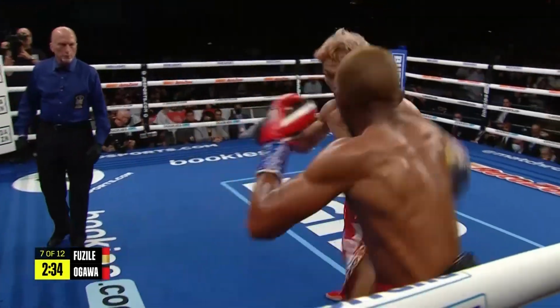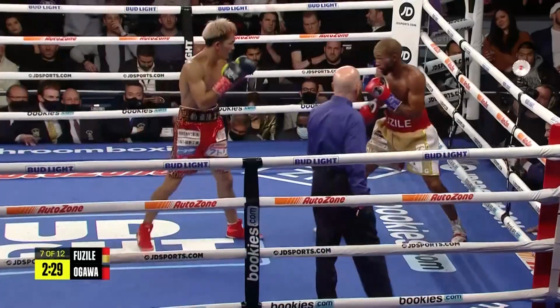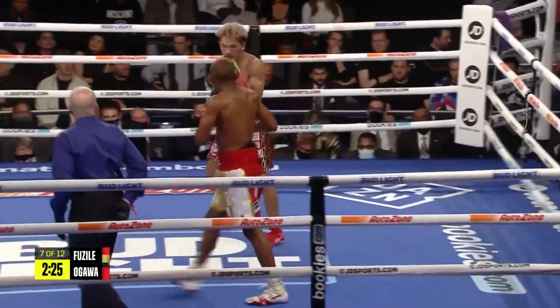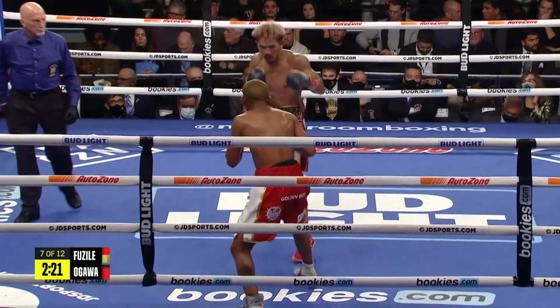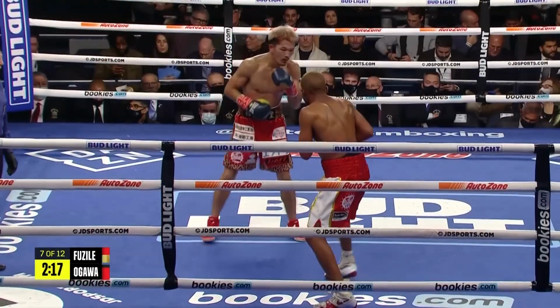Yeah, but standing toe-to-toe and trading with Ogawa still feels like the wrong move at this stage of the fight. It's still close enough that if he keeps boxing and keeps countering and landing shots like that, he can rack up points and get back into it on the scorecard. I didn't say exchange. I just said double up. If he would have doubled up on that left hand, that's what I'm looking for.